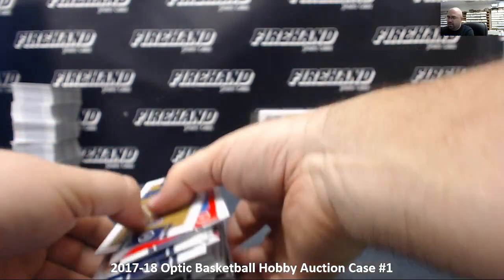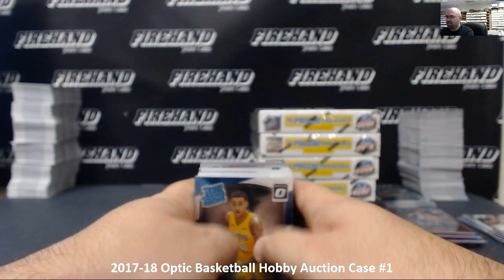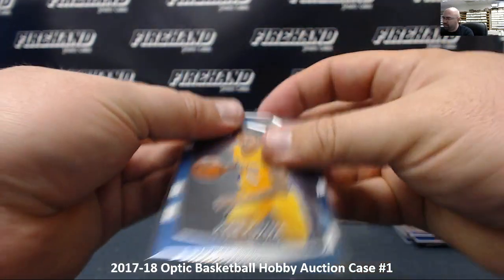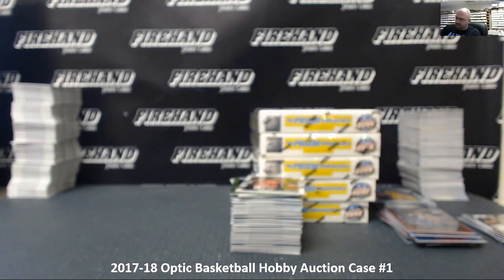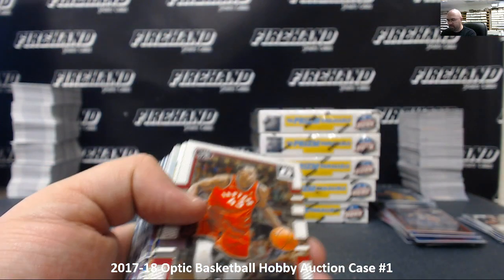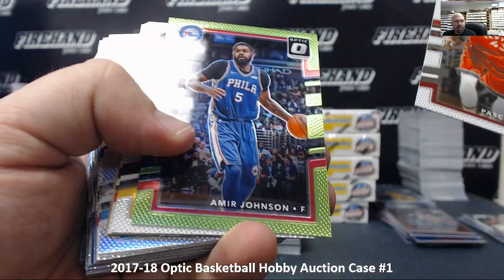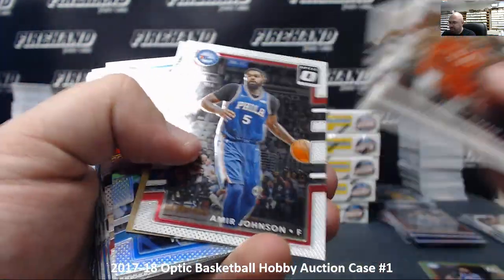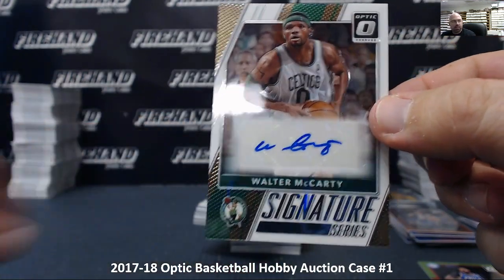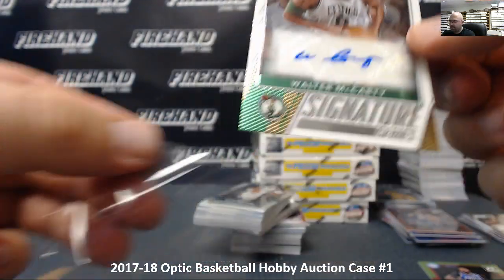All right. Here comes box number 7. Look at that. Kyle Kuzma right on the top. I'm going to just sleeve that one before I even grab a stack. Boom. Kyle Kuzma right off the bat. Here we go. Amir Johnson, lime green to 175. Signature series for the Boston Celtics, Walter McCarty for the Boston Celtics.